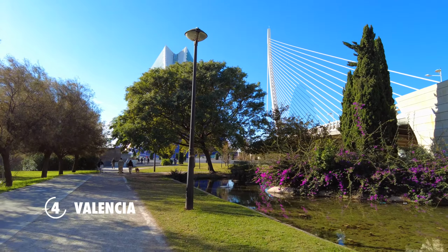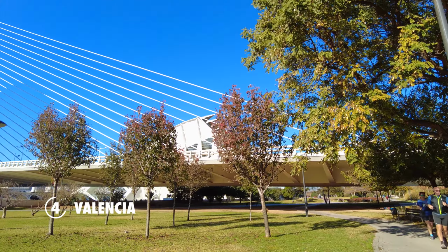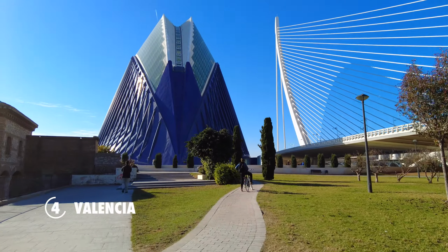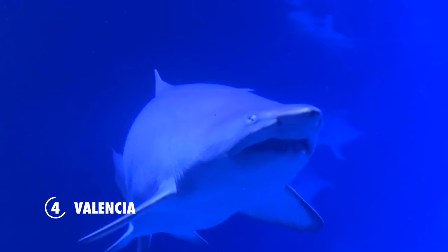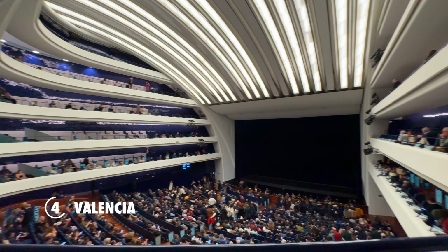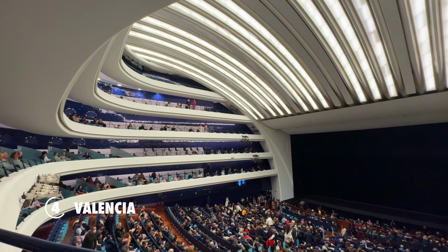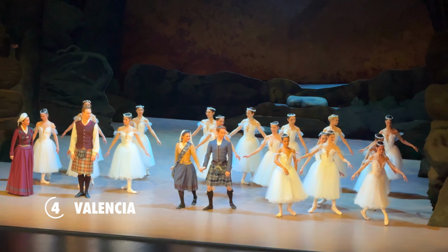As mentioned at the start of the video, the most unique part about the city is its Central Park, which is home to many attractions, such as one of the largest aquariums in the world. The park is home to an opera house, which is where we enjoyed exploring this unique building and attending the performance of La Sylphide, performed by the Czech National Ballet.